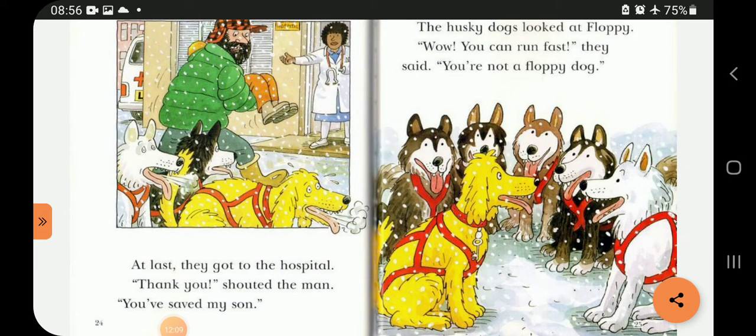At last, they got to the hospital. "Thank you," shouted the man. "You have saved my son."